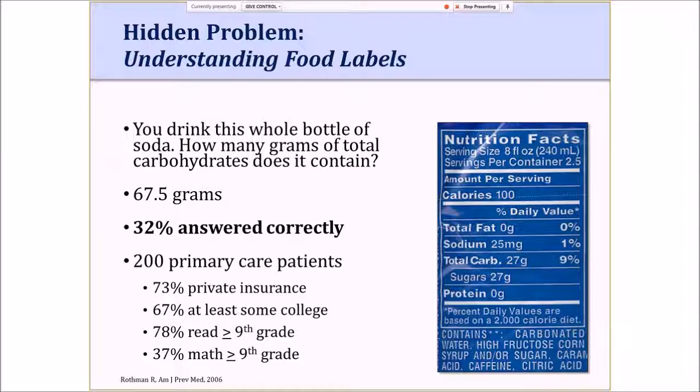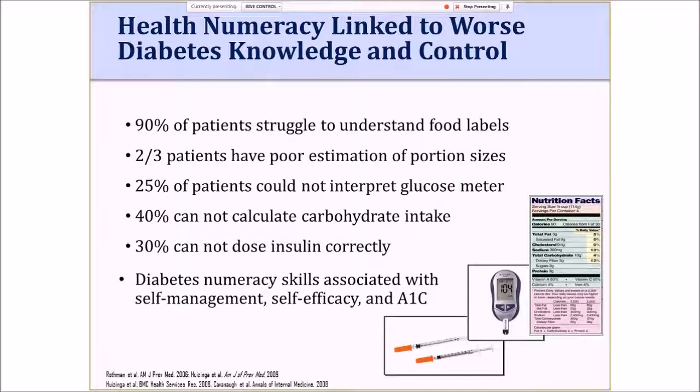How'd y'all figure that out? Well, you looked at the servings per container. You looked at the total carbohydrates. You multiplied that in your head. But look at how these Vanderbilt primary care patients did. Only a third answered that question correctly. Now, who are these patients? Well, 3/4 had private insurance. That tells me they had a job. 2/3 had at least some college. 80% read above a 9th grade level, but only about a third scored above 9th grade level on a standardized math test. So some of y'all are working with diabetes trials.